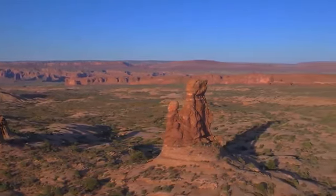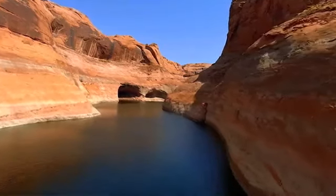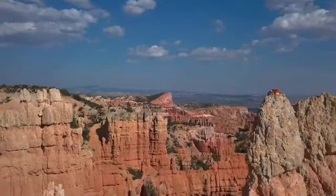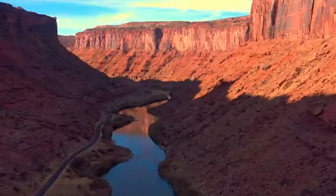So that's my overview of the 10 most scenic drives in the US. This is a huge country, it's a beautiful country, and the best way to see it is from the road. I made sure to include different drives from various parts of the country, so that way everybody is fairly close to at least one of these.